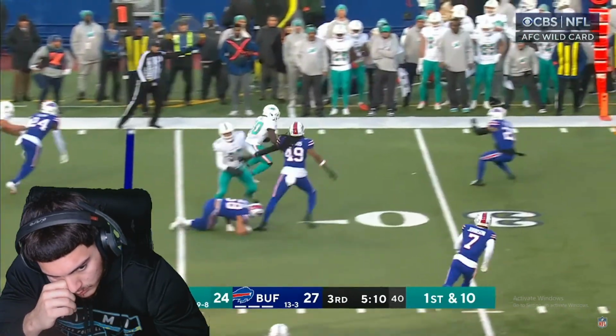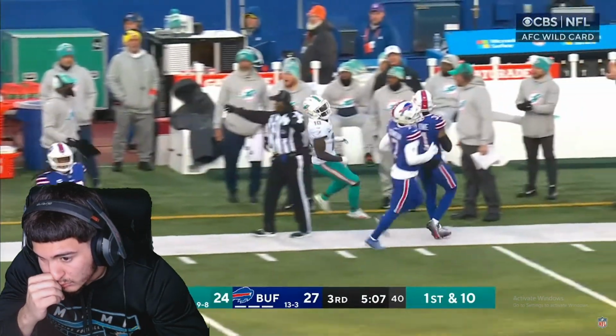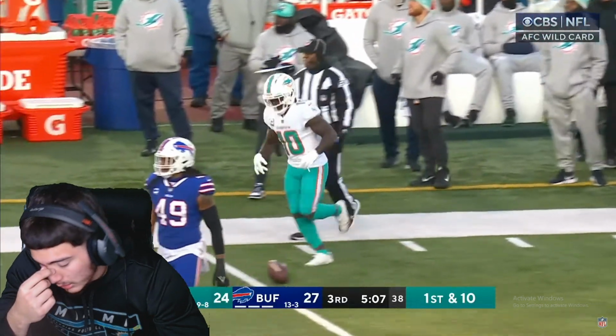There's Hill. Got a nice block. Look at him go past Poyer. Oh, he can just absolutely. He's trying to lose like this. Break your ankle.